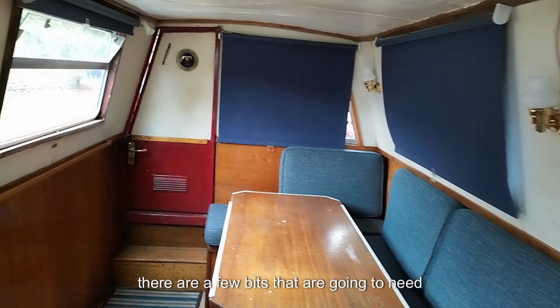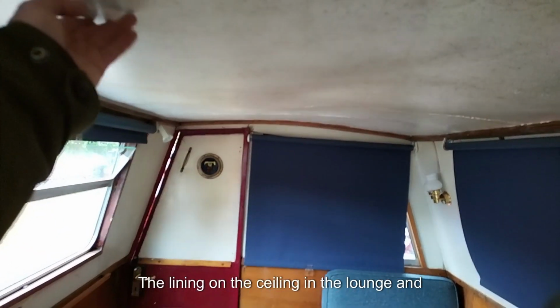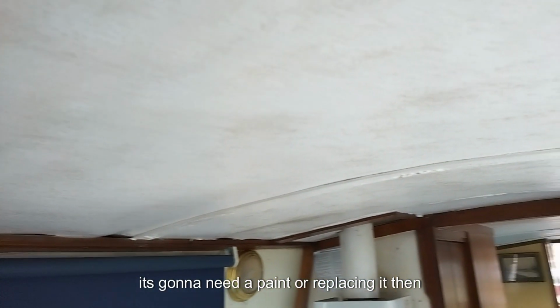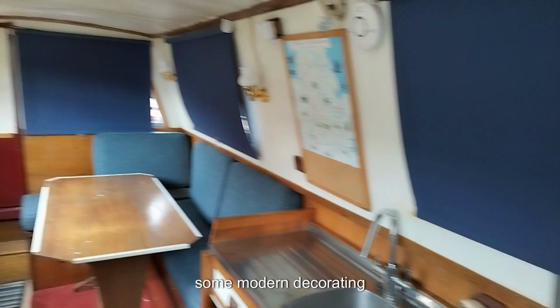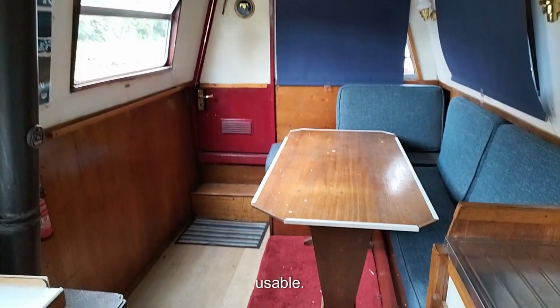So there are a few bits that are going to need some attention on the boat. The lining on the ceiling in the lounge and kitchen area is a little bit wibbly wobbly, and it's going to need a paint or replacing, and then something new in there. Generally the boat is a little bit dated, could do with some modern decorating, but for a boat of its age it's usable. You could hop straight on and cruise around. It came here under its own power.